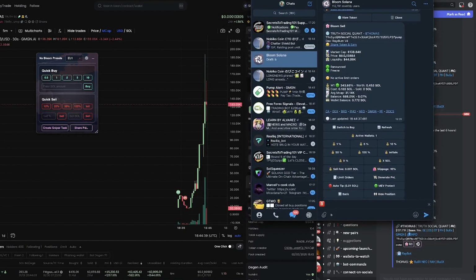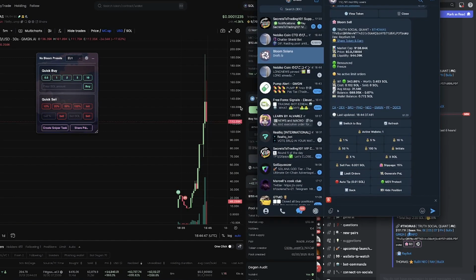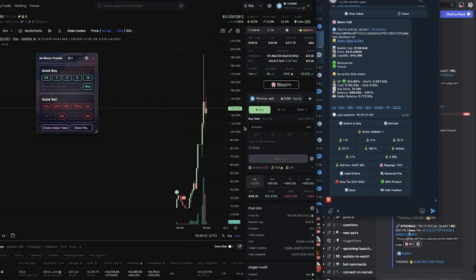But just to show an example of how good this tool is with Bloom, obviously it's having a bit of a dump off now. But we'll see. So when it's having a bit of a dump off like this, what you want to do is see how much it's eating into the dip. So the dip keeps on going down, but whenever the dip comes down, see how much it's going back up. If this red candle keeps on going back up, there's still a lot of buy volume. As you can see, there's a lot of buy volume here.